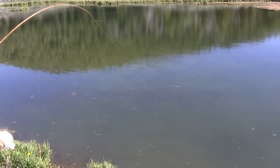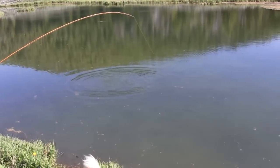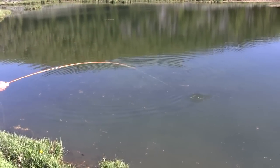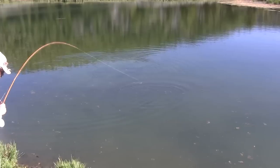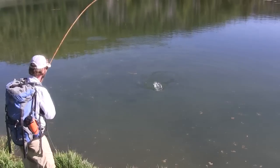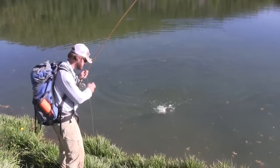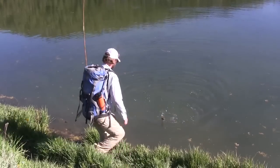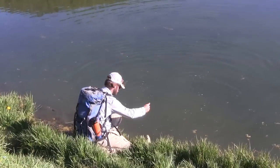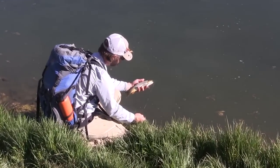Real, real wild. I mean, native, but trapped in a little pond that used to be used just to wash gravel through. It was a gravel pit at the turn of the 20th century. And now it's home to native Yellowstone cutthroat. It's really quite fantastic how the mountains just took it over and turned it into a home for fish. Beautiful. Wow. Fat, yellowy, just a gorgeous specimen.